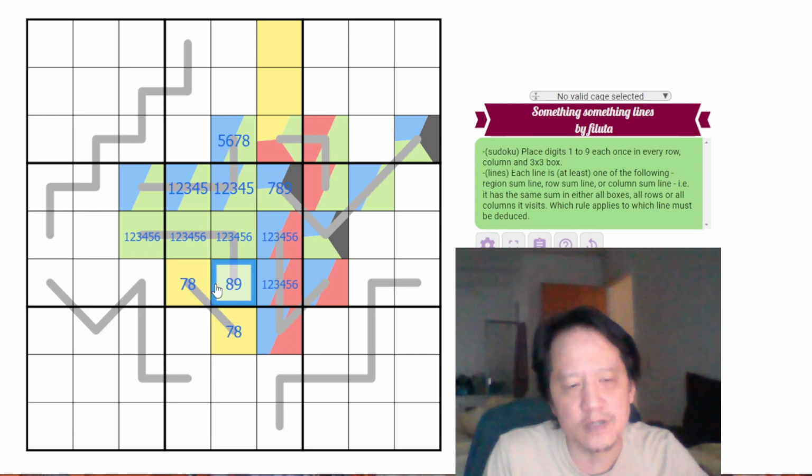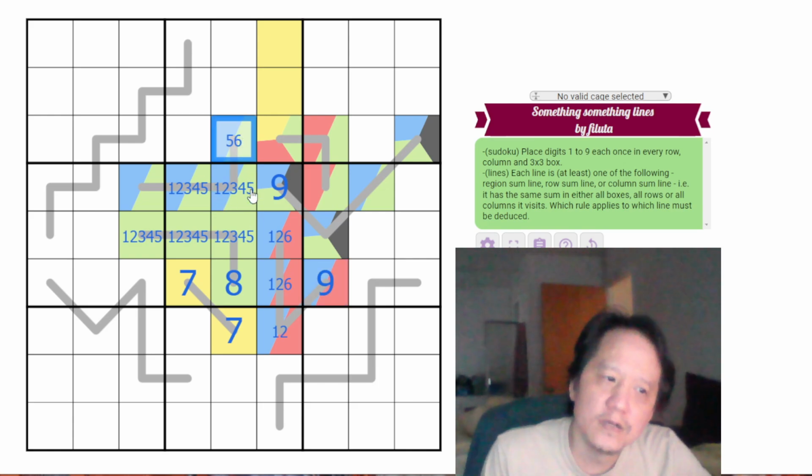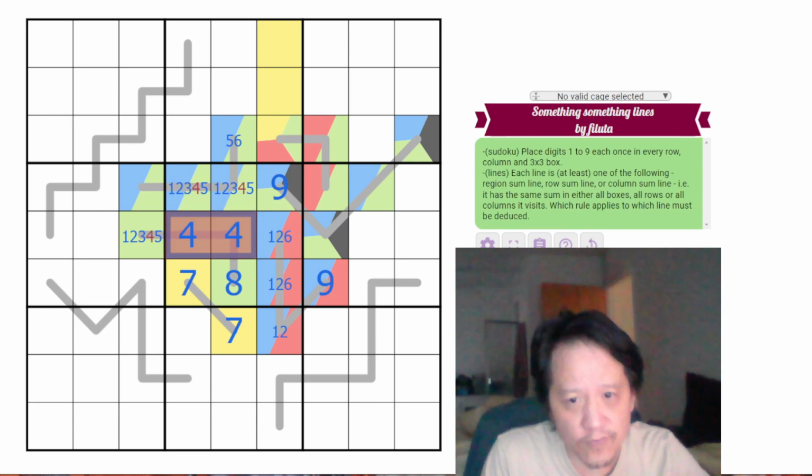So this cannot be 7. Say this was 8. This was 7. This was 7. This was 9. This again could not be 6. So this would be no 7 or 8. This would have to be 1 of 1 or 2. This would be 9. 1 of 1 or 2 is here. 1 of 1 or 2 would have to be here. So this could be 3, 4.